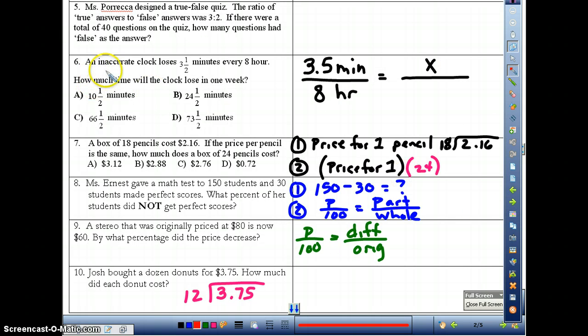Number 6, an inaccurate clock loses 3.5 minutes for every 8 hours. How much time will the clock lose in 1 week? You can't put 1 week right here. Why not? Yeah, the units have to be hours. How do you figure out how many hours are in 1 week? Yeah, I know you know how to do that. So make sure you put down the number of hours that there is in 1 week, and then you can figure out what X is.